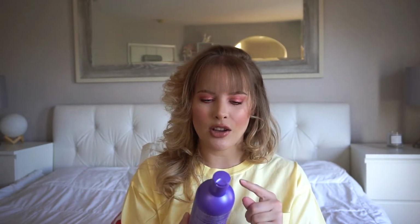But it's a purple shampoo and conditioner, and it's amazing. It's my favorite purple shampoo I've ever used, and I've never even seen a purple conditioner, so it's perfect. But anyways, everybody on TikTok raves about this, so I want to try this.